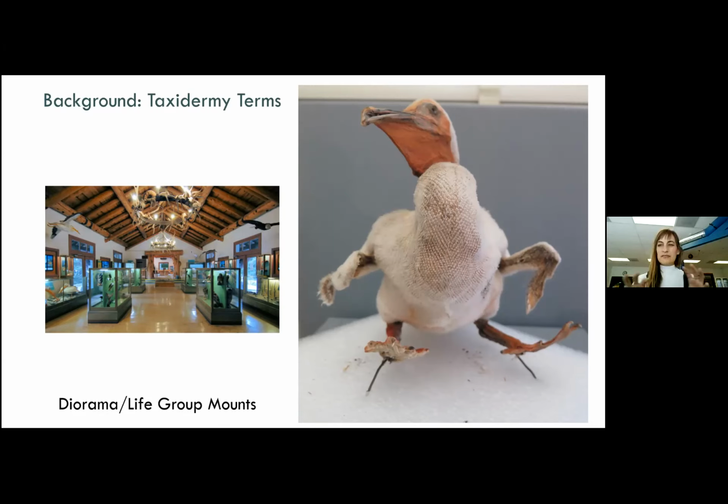When a display doesn't have a background painting, I'm more apt to call it a life group. So there's some vegetal material, some habitat material, but there's a few of the specimens together. And so that's what this pelican was removed from. And the metal wires are part of the internal mount that you'll see in later slides. And so when you remove it, you have to put those wires into something. And so we see this pelican chick in a piece of Ethafoam. So keep that in mind.